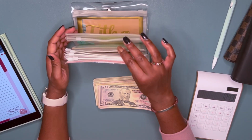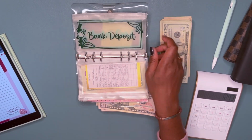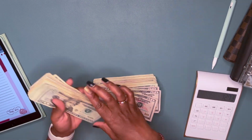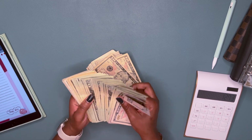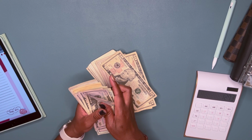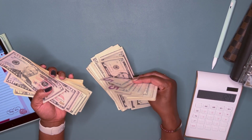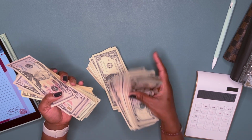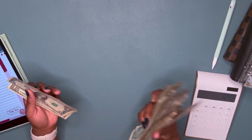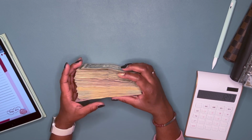And then I also have money in here for my first credit card that I also need to deposit. So I'm just going to count this as well to make sure I have the full amount that I'm supposed to have. It's too late. I already added it together. I was going to say I'm not going to count it again because I already just did that, but it's too late. It's okay. Y'all don't mind me counting money, do y'all? Y'all do not mind.